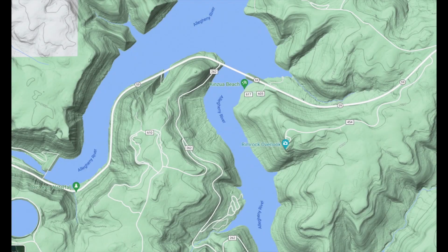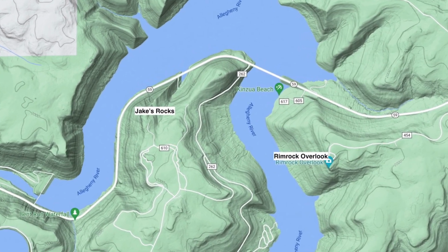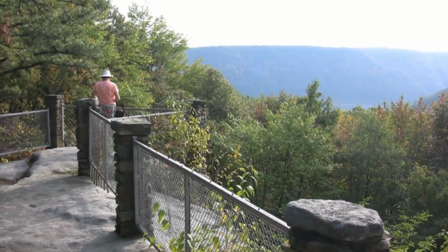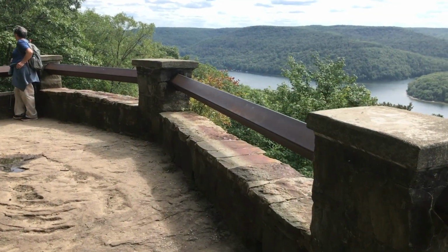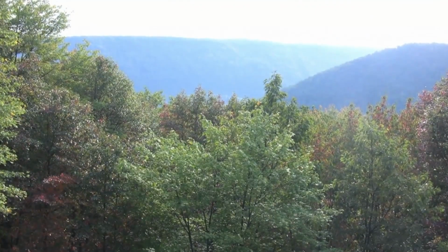This wasn't the first time Joanne and I visited the Kinzua area. On September 26, 2011, Joanne and I took a trip to the Kinzua Dam and took a side trip up to see Jake's Rocks. Jake's Rocks, like the Rimrocks, provides an overlook, but the vista it affords is much less dramatic because of its lower elevation.